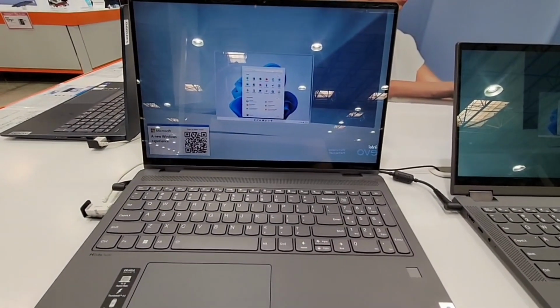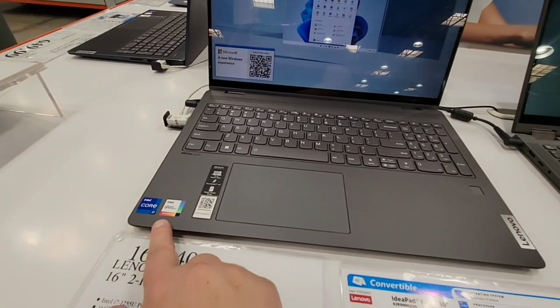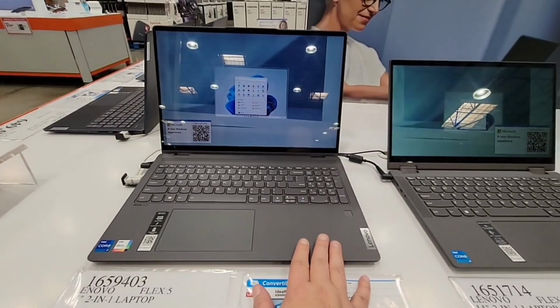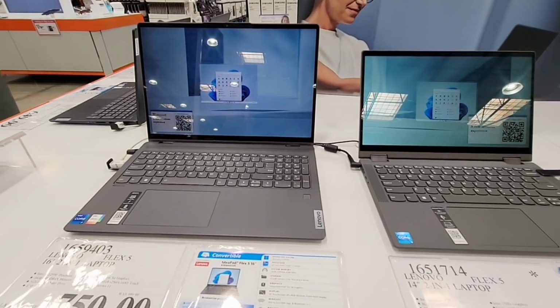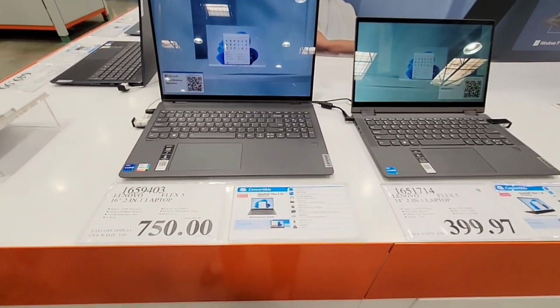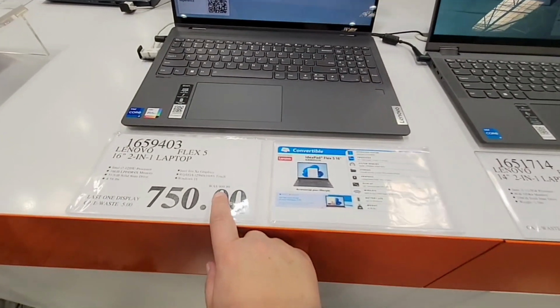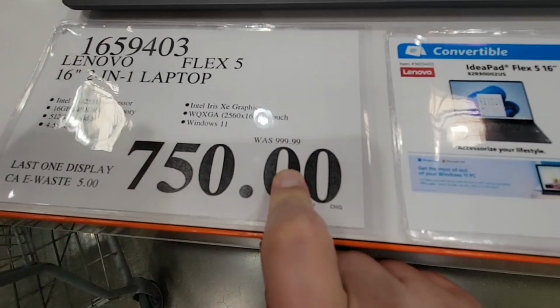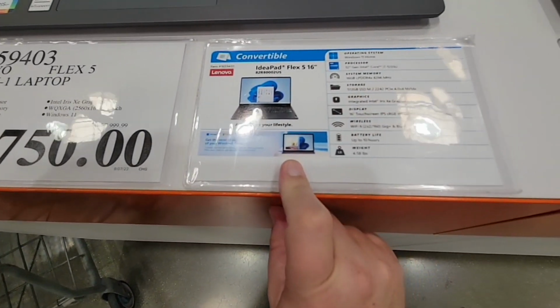And you still get that Costco guarantee. So you do have within 90 days. Within 90 days, if something goes wrong with the computer, you could definitely take it back, return it, exchange it for another one, or get your full money back. And these prices, like I said, the $399.97 is a 14-inch. This one is a 16-inch. Really nice. It's such a great price.